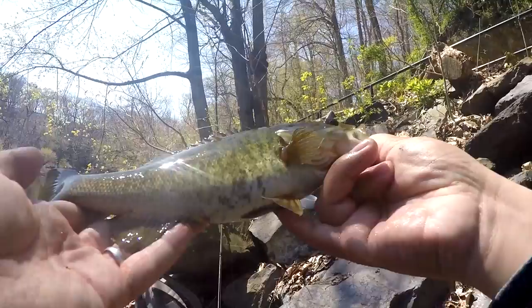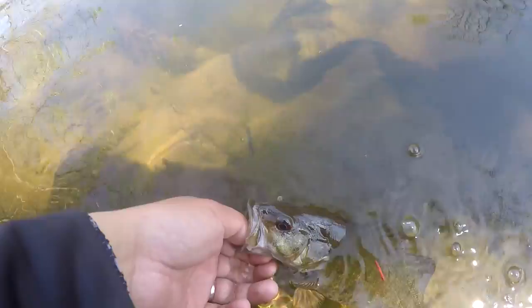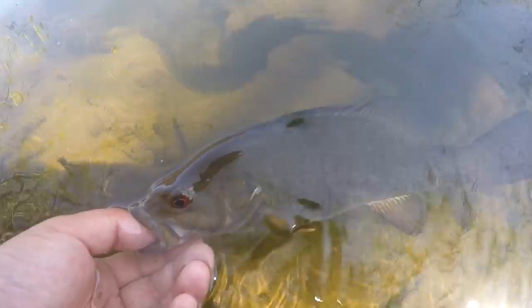Let's take a few photos. Wow, look at that gorgeous fish. All right, let's take a few photos and release it. All right, we got a nice photo of this smallie right here. Gotta release it. Beautiful fish. Got a few nice shots of this fella here. Definitely a gorgeous sample. Gorgeous fish from the Wissahickon Creek. This is to show you guys that even a small creek like this in Philadelphia actually has a fair population of smallmouth bass. Oh man, he was ready to go.